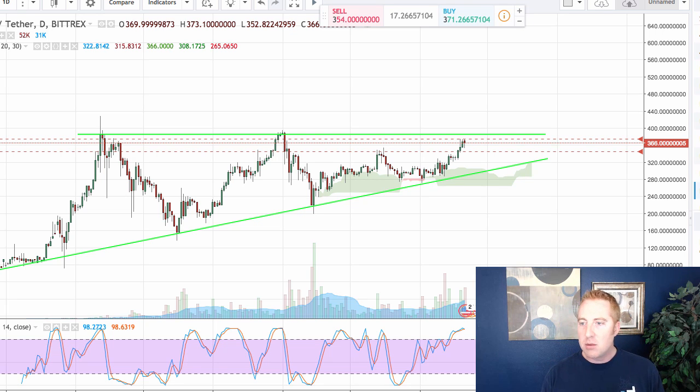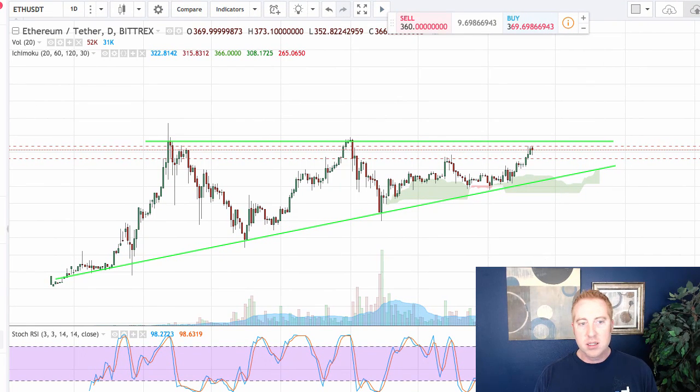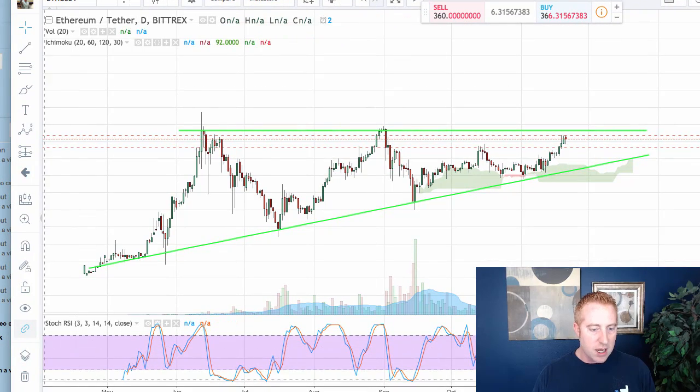So here's kind of what we're seeing in Ethereum. I'm on the Ethereum US dollar chart. This is the one-day candles, and what I'm going to do is get rid of the drawings that I have on here right now.